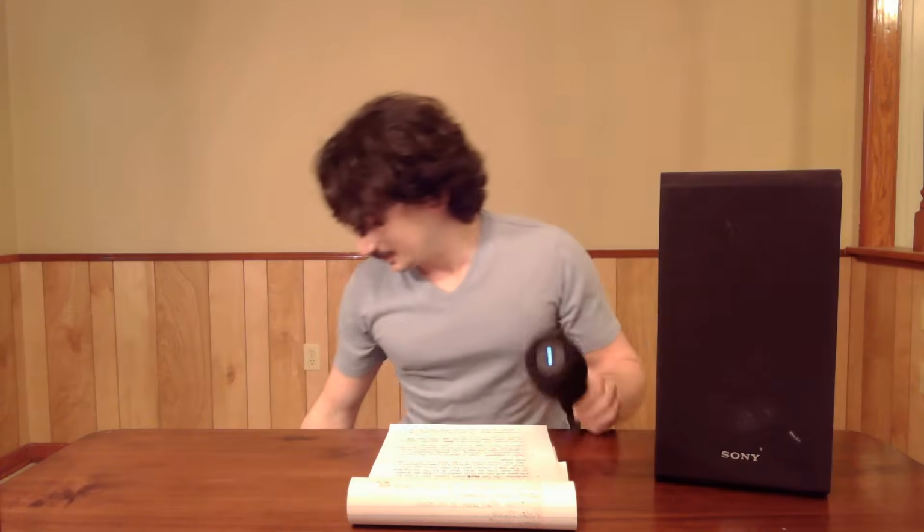I think the cone looks good. And this raised plastic bit definitely helps give it some dimensionality to it. But overall, there are much better looking speakers on the market, especially in this price range. For example, let me grab one of my examples here. I need 2 hands for this, the big boy.